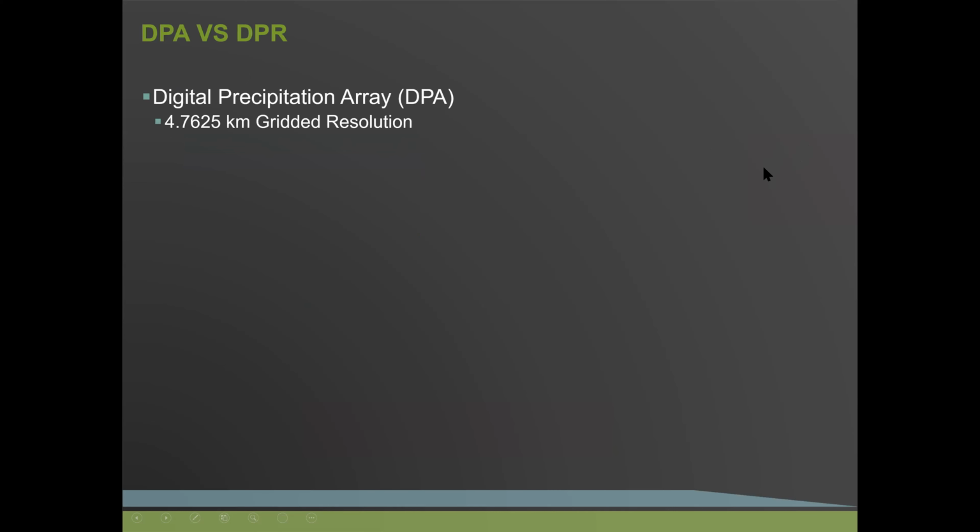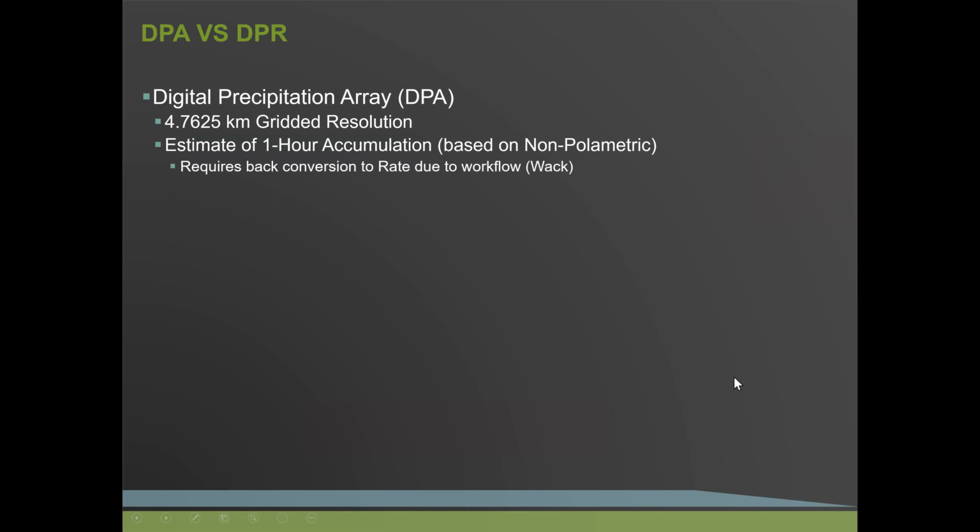So DPA versus DPR. The digital precipitation array, the old stuff, was a 4.7625 kilometer gridded resolution data product with an estimate of 1 hour accumulation based on that non-polarimetric radar, requiring that back conversion to the rate due to the workflow. This significantly increased process load because it's not as simple as applying a number to convert it, like converting meters to feet. It's like converting between a couple of different data formats.